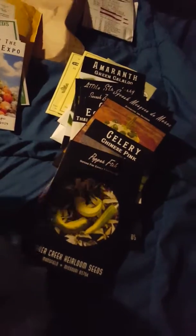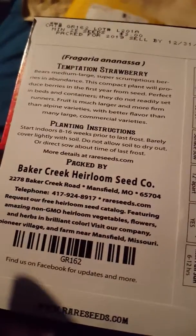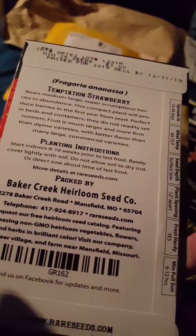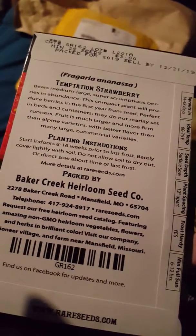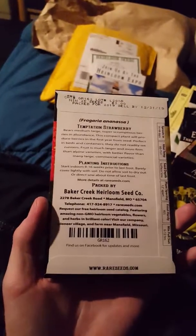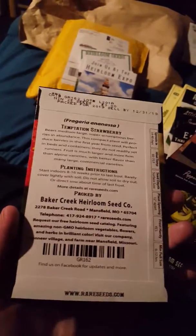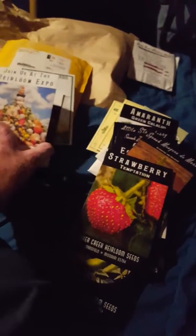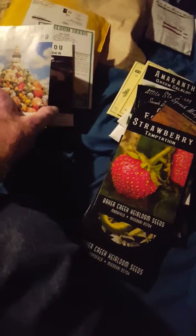Now we're getting to the free seeds they sent me, but first, Temptation Strawberry. Like a regular strawberry. They do not really set runners. Fruits much larger and more firm than Alpine varieties, with better flavor than many large commercial varieties. Is it better than Albion? Is it better than Chandler? I wouldn't know, but I'll check this out when I can. Probably not as good as maybe Albion. I've heard it's sweet, but we'll see.